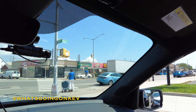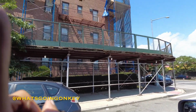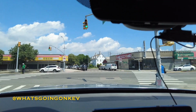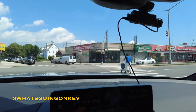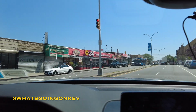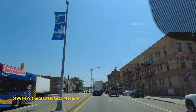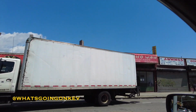I remember walking a little old lady across the street and bringing her bags to this building right here. She gave me 50 cents. She was pushing a cart just like this, and I helped her push the cart all the way across. It actually was a Key Food at the time, but they changed it to C-Town. This was my stomping grounds when I first came to the United States. So this is a supermarket right there.